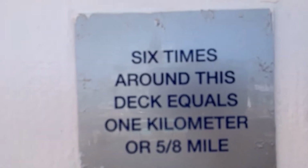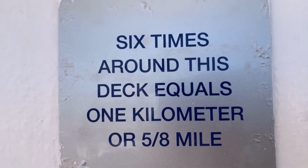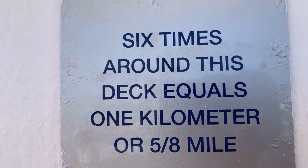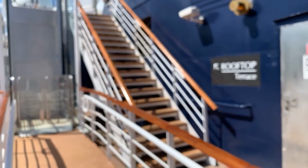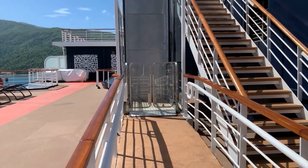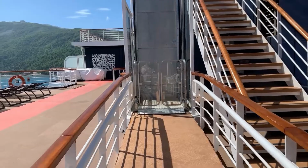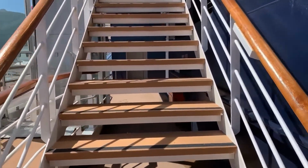So it says that 6 times around equals 1 kilometer or 5/8 of a mile. For those of you that were interested. So there's a lift here. So if you want to go up to the rooftop terrace and you need assistance, you can't take the stairs. Let's go and see what's up here.